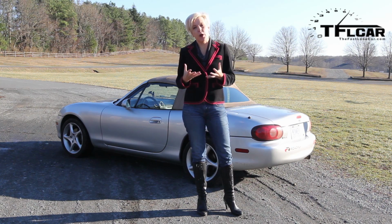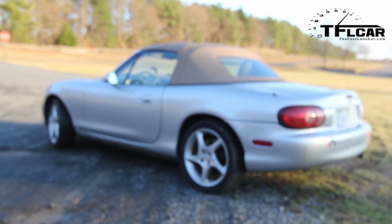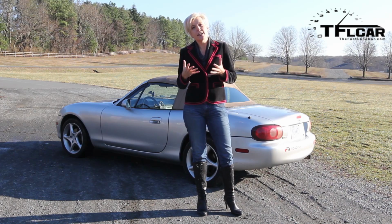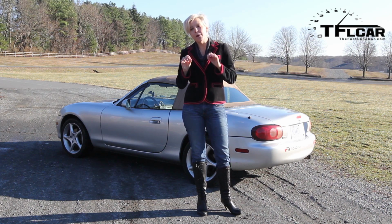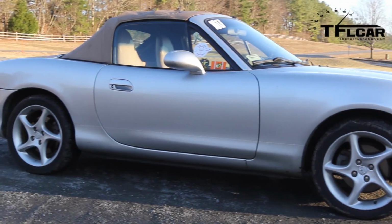It's an emotional response that you have to them. You get in them and you just feel good. They can bring you up just from sheer joy of driving. So yes, I think it will always be a classic, but will it be a collectible? Will you buy this car and expect to actually make money on it or expect it to appreciate in value? And in that, I have to say no, unless you're looking at the special editions.